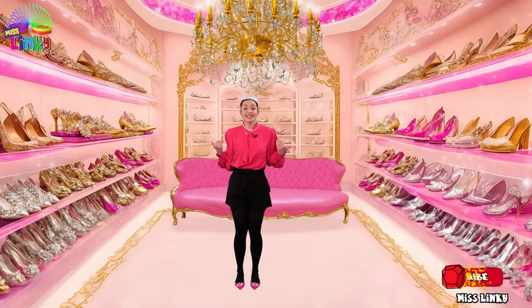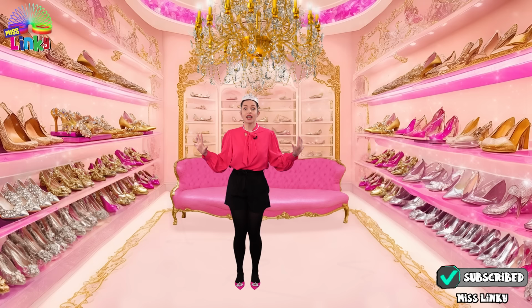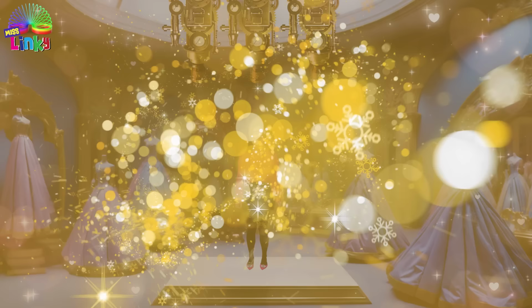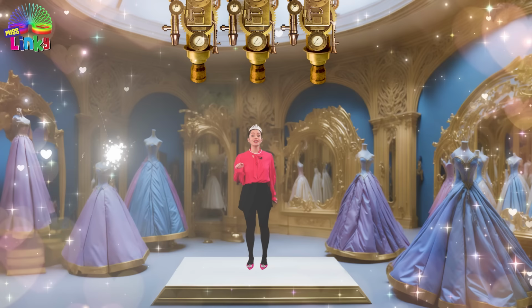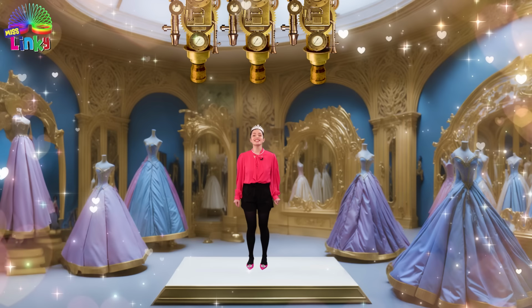Imagine that you are in a magical design studio. Wow! Look at all these princess dresses! This is the design studio of the three good fairies. They make Sleeping Beauty's dress, and I'm sure that they will make us a beautiful dress as well. But first, we need to choose a color.